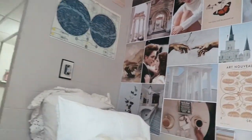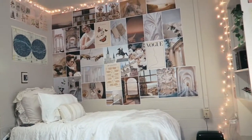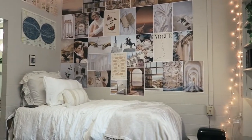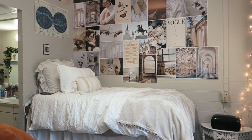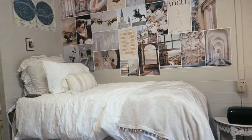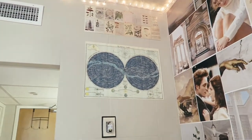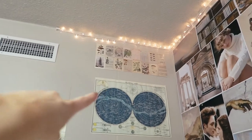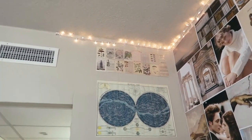So here is my side. Let me just zoom out a little bit. I printed all these posters, basically collected them either from Pinterest or those websites where you're allowed to download them so that they weren't bad quality. I mean, some of them are kind of fuzzy. This celestial chart poster I got from a shop in New Orleans. I'm not sure what it is. These postcards up here were a pack from Shein. I just had extras from over here, so I put them there.